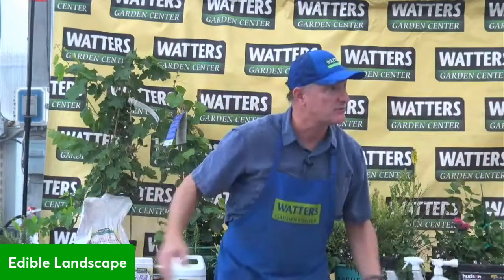Mint is an aggressive weed. I wouldn't put that right in the middle of my yard. The whole yard would be nothing but chocolate mint or raspberry mint or whatever your mint is. So I try to keep it in pots or little tiny raised beds where I kind of contain it down here.